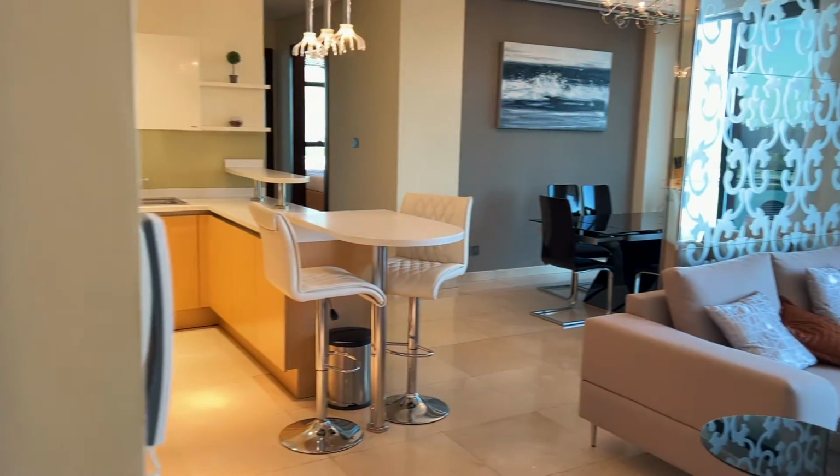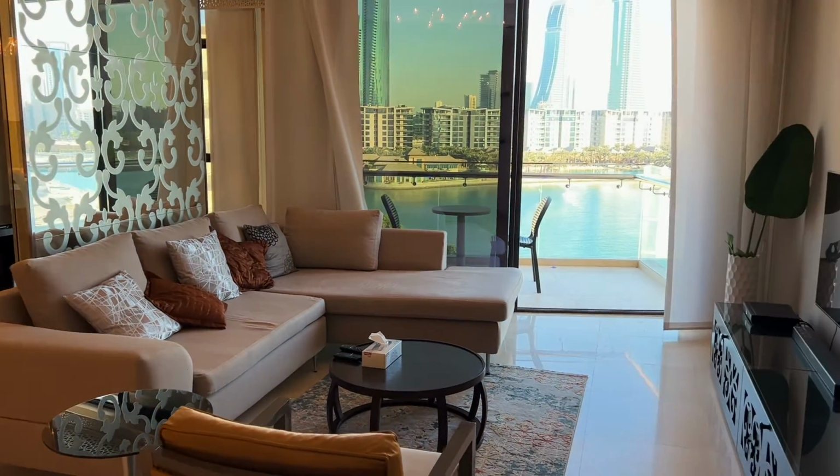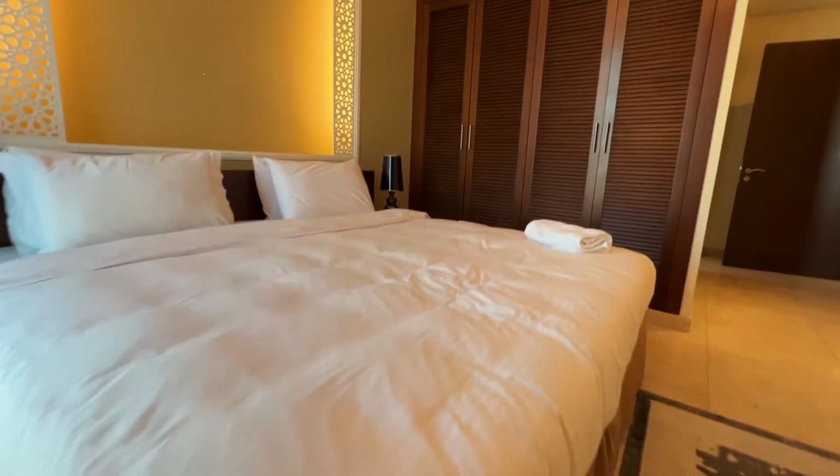Now, this apartment is a perfect example of what I said, that every single apartment in this building has a view. It's literally in the middle of the building, so we're not exactly on the sea or the lagoon, but we can actually see both. So here's your sea view, got the financial harbor, the iconic tower, and then we've got the lagoon on this side. So no matter where you are in this property, you're gonna get a $1 million view.